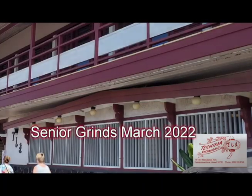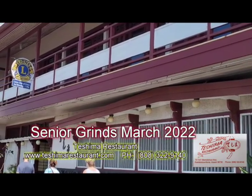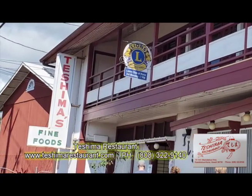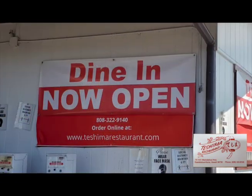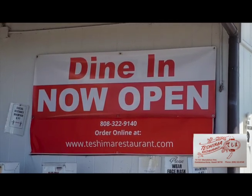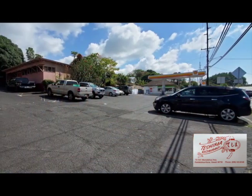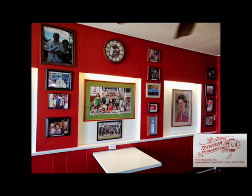I drove down Mamalahoa Highway. I passed Teshima's restaurant, my favorite eating place, and I looked. Wow! It is now open. The dining room was open. I was so excited. The dining room was open with home-cooked food. I turned into a nice, huge parking lot. So they had all of these COVID protocols.